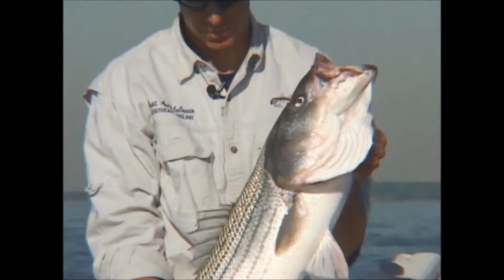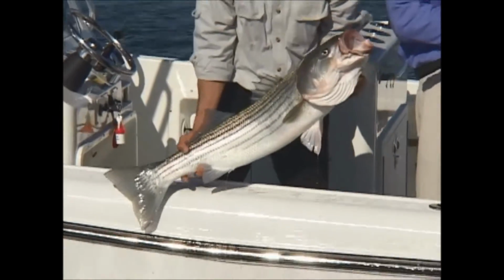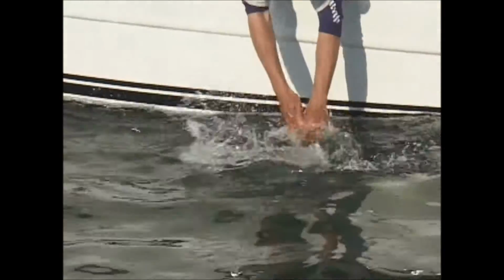You know, Andy, we talk about all the different ways that we go for striped bass, and this is something that we really never tried before. Yeah, I'm tempted to try this. I'm going to get this guy back in the water, and we'll set up on another drift here. No, we got a boat anchored up right in front of us.